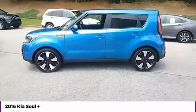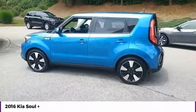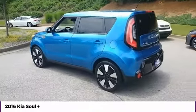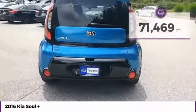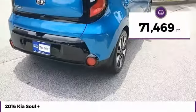The Soul is quick and ready with its innovative, catchy style, a sharp, roomy, and well-fitted cabin, and a comprehensive list of safety and fun features. This vehicle has less than 75,000 miles.